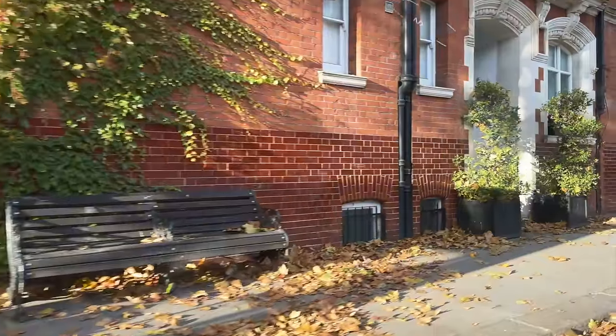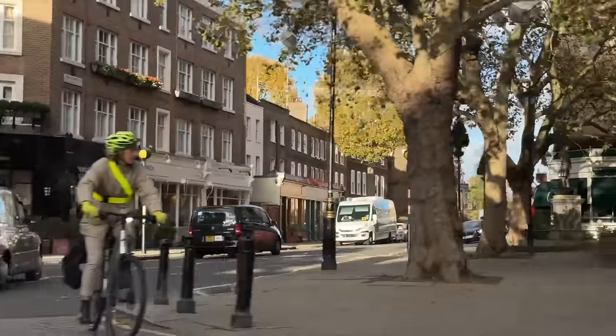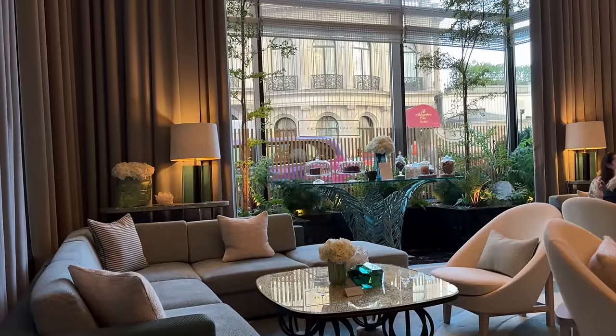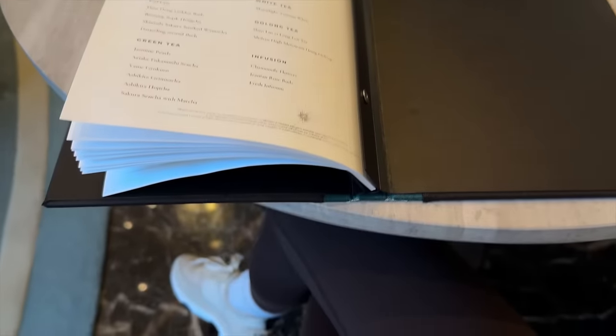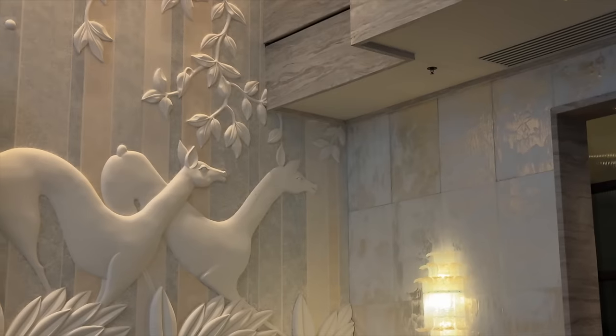I'm ready. Okay, so I thought I would do a little voiceover here to explain what I'm doing. I'm just in an Uber here on the way to the Four Seasons Hotel in Mayfair, which is where the event is being held. I was actually half an hour early, so I ended up sitting in the lounge and had some sushi and a green juice, and it was just so relaxing. It was giving me all the vibes.